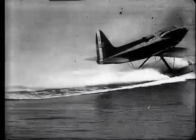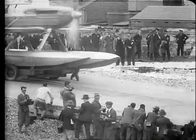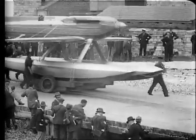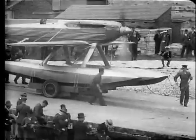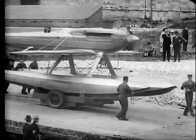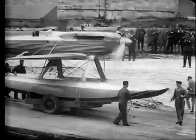Then, in 1931, a British seaplane reached the astonishing speed of 407 miles per hour, more than twice as fast as the biplanes then in service with most air forces. The S-6B was a streamlined metal monoplane far ahead of its time. It was the latest in a series of race winners created by the Supermarine aircraft company.